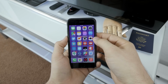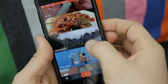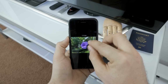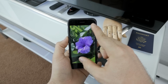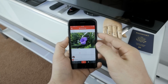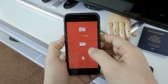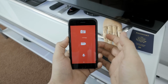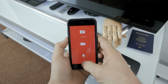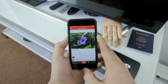Recently, I've been using a new app called Tagstr, which is pretty cool because it revolves around discovering things via tags. One thing that's cool about this app is that it allows you to keep the full resolution of your photos when you upload them, so you don't have to worry about being cropped to 600 by 600. You can upload photos, videos, and even audio clips. You can record audio through the app and post it. You can upload up to 4K resolution videos that are up to 10 minutes long. Pretty cool stuff here.